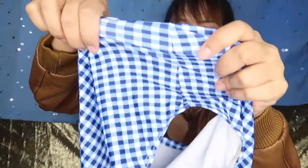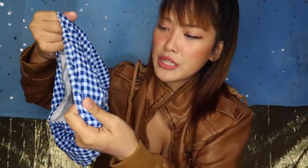Medyo manipis din yung tela nila. If you're conscious, feeling mo, makikita yung skin mo. But don't you worry, kasi syempre, it's printed naman, so it's fine.